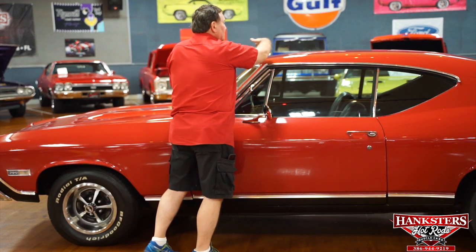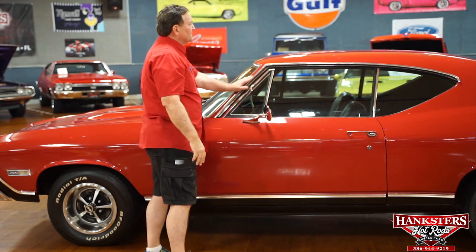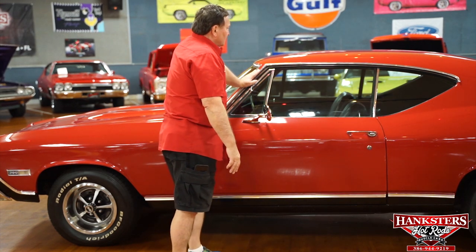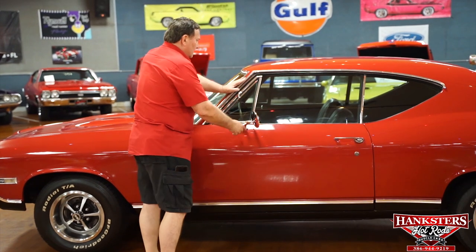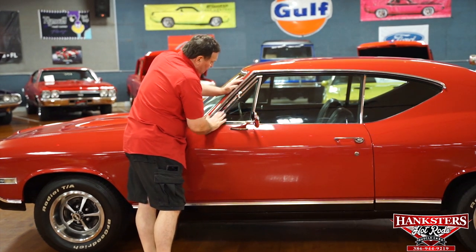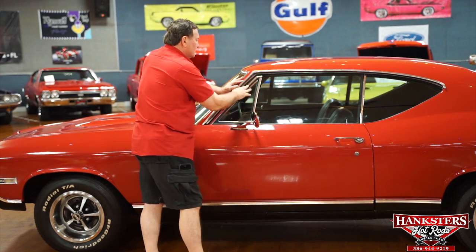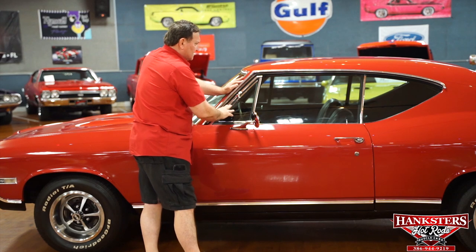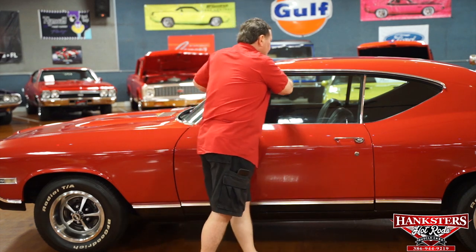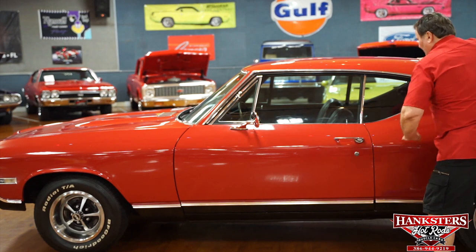Top itself, there's no marks in the paint, no dents or dings or dinghies from anything falling on it through the years. It's a good looking paint job on this car. Trim around the wing area, just as nice as can be. The chrome is really nice. These are usually oxidized somewhat. This is not. Drip rail, no dinghies, no marks.